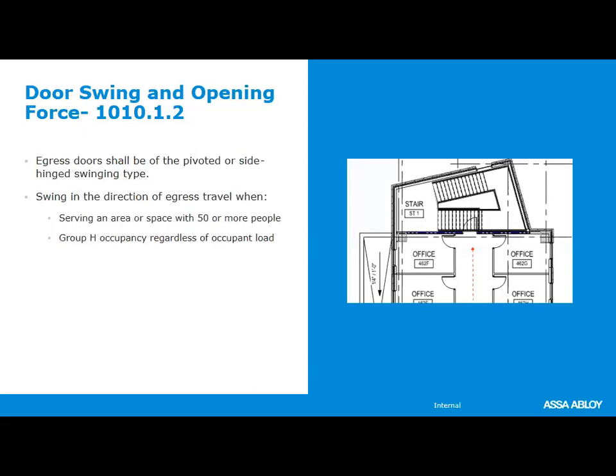Egress doors shall be of the pivoted or side hinge swinging type unless by exception. And there are many exceptions for revolving doors, sliding doors, and things like that. But unless by exception, the doors need to be side hinged or swinging, and they need to swing in the direction of egress travel when serving a room or an area that has an occupant load of 50 or more people. The picture that you have, you've got individual offices.